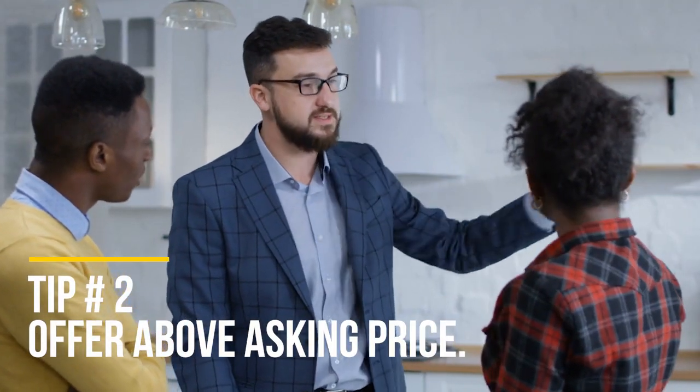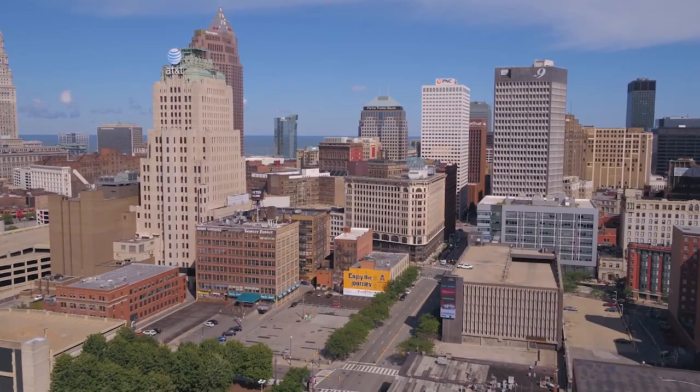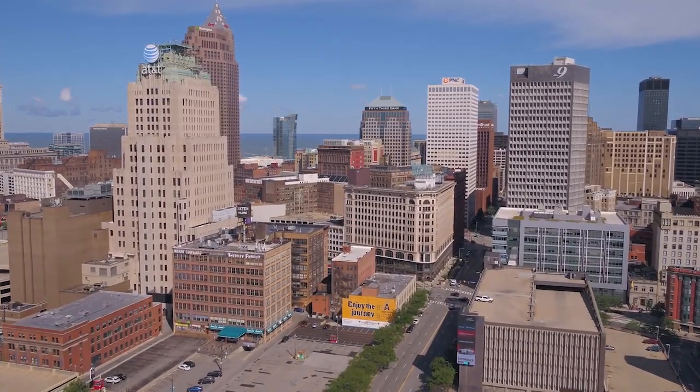Tip number 2, if you're in a multiple offer situation, don't offer under asking price. Last year in Cleveland, there were 17,000 transactions and the average sale price was 102% of the list price. So that tells you right there that most things are selling over the list price. Now, how high should you offer over the asking price? Listen, I've written offers up to 10, 15% over asking. It's a great conversation to have with your realtor about what might make sense, what might be acceptable, and what actually might be too high.